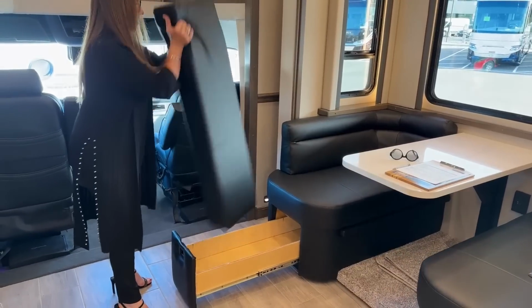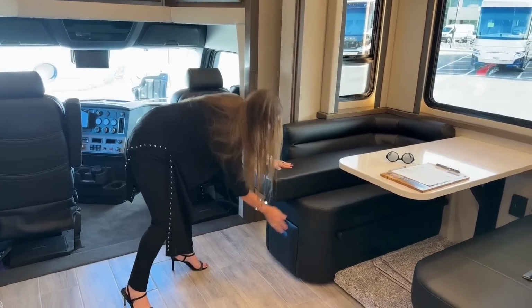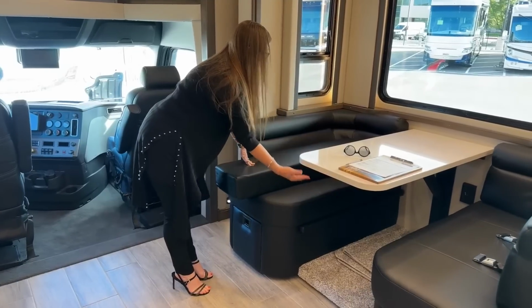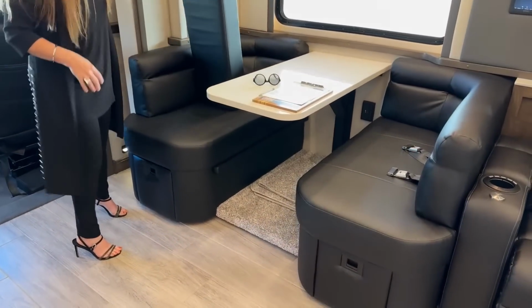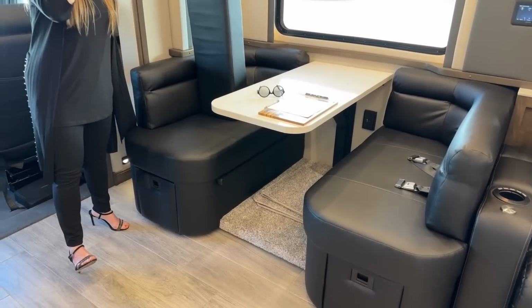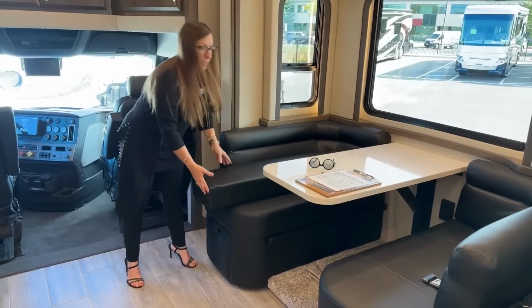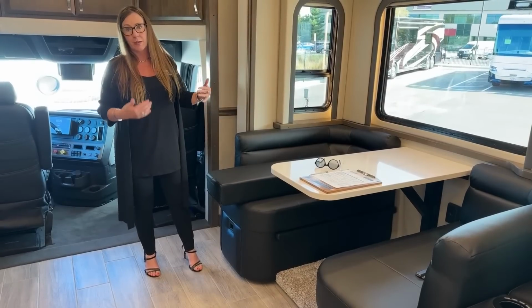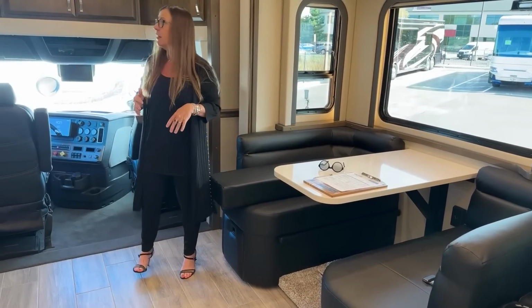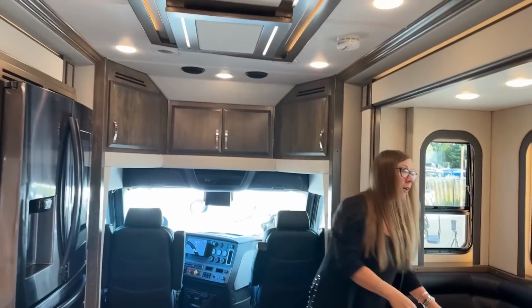So for those of you that would like to convert this into a bed, you can drop this down and then you would have a bed, and these are the two cushions. There's one on each side. But I think more importantly, you can imagine how many laptops, USB ports, plugs, extra power cables, things along those lines, all can be stowed underneath that dining area, which is really, really handy.